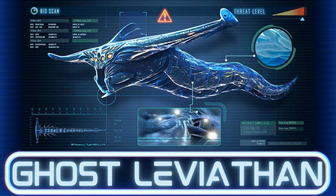Life cycle. The giant cove tree located in the Lost River is the nesting ground of this leviathan species. Although they are not present around the tree, the tree's massive glowing bulbs are actually ghost leviathan eggs, which range in shades of blue and purple.